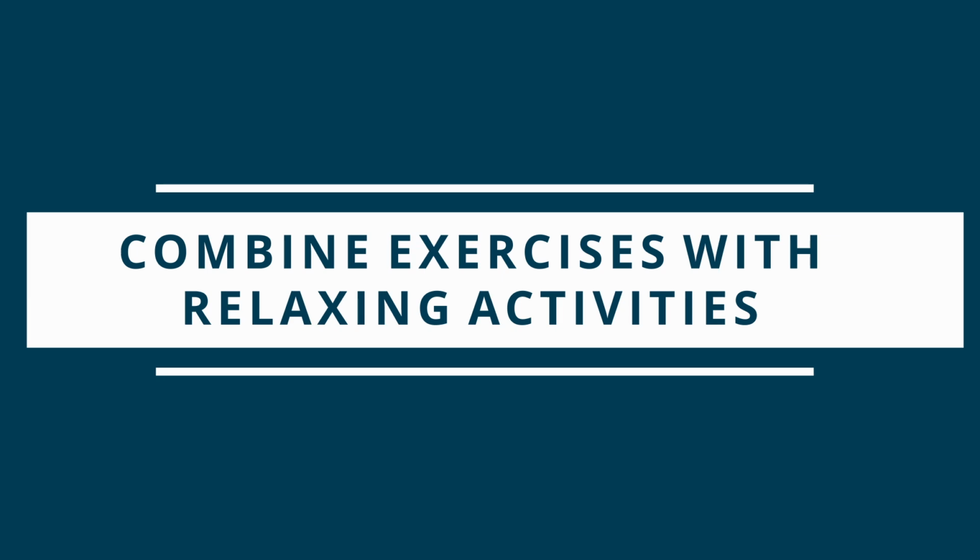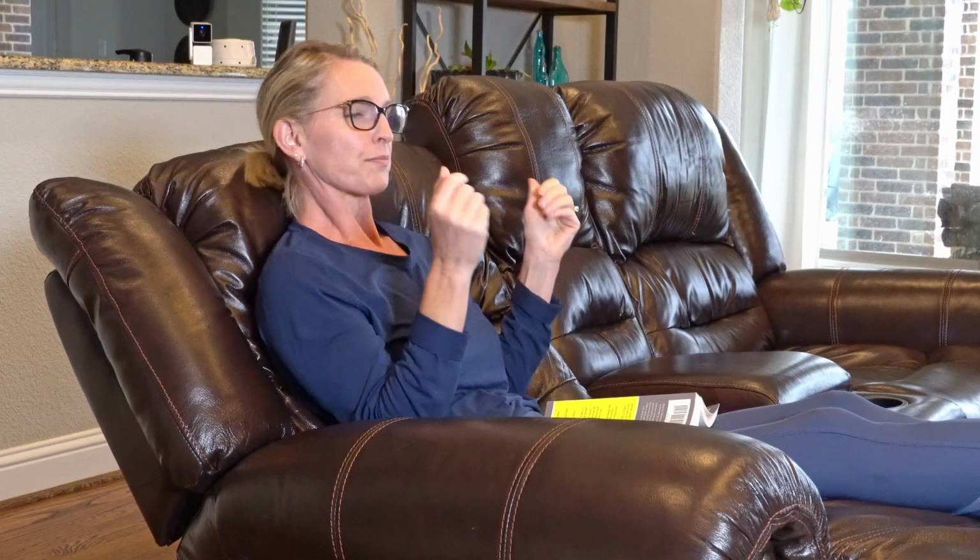Okay, tip number 2 is combine exercises with more relaxing activities. The idea here is to merge hand exercises with leisure activities like watching TV or reading on the computer, maybe reading a book or even listening to music. This is when exercising turns into a part of your daily routine without feeling like it's a separate chore or adding to an already busy to-do list.